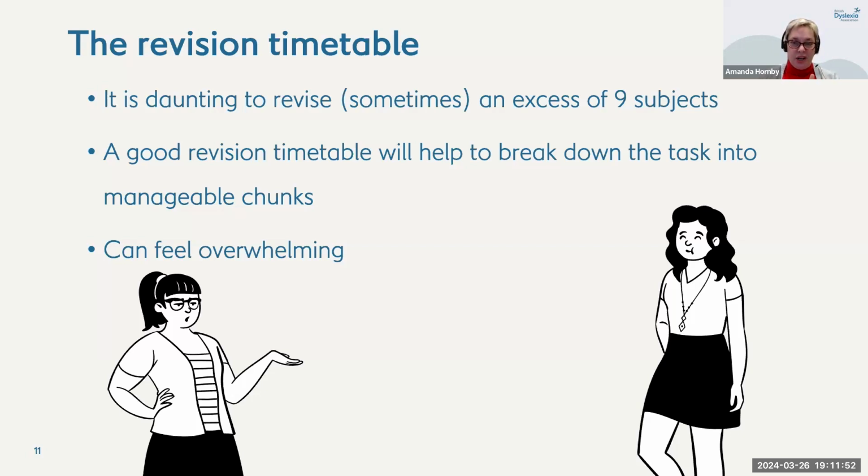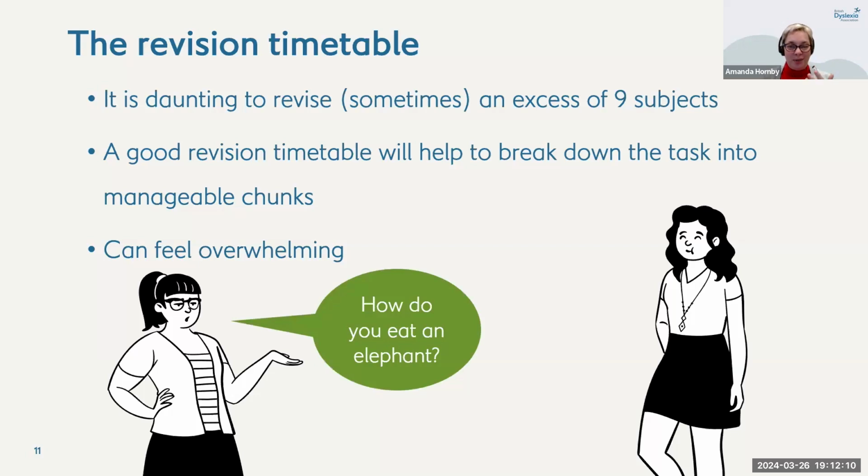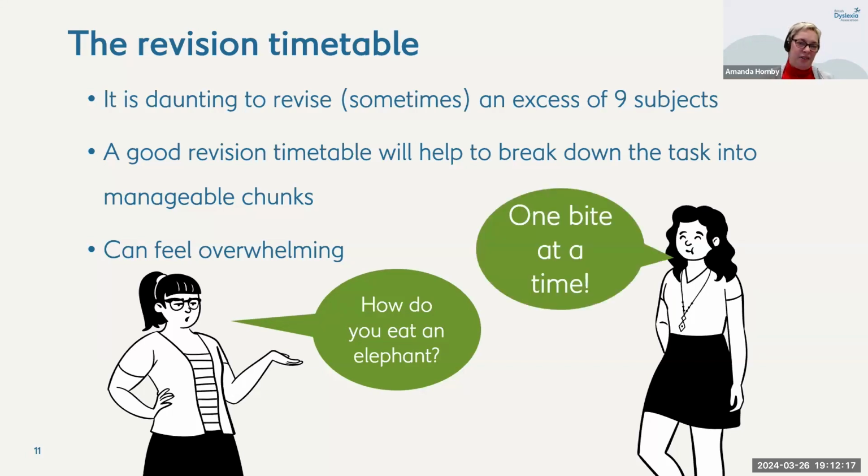It can be daunting to know how to begin. And a really good revision timetable will break the whole process down into manageable bite-sized pieces. For many learners, it's easy to get overwhelmed by the sheer size of the task, and if you give in at this point... so devising the timetable is a really important part of that strategy. I've put this quote here: how do you eat an elephant? Well, it's just one bite at a time. And it's important to know that it is just one tiny bite at a time, which is why the bite-size phrase is so popular.